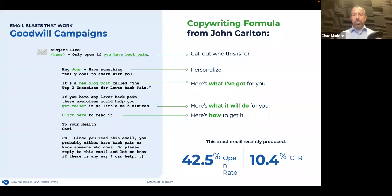And then for those people who click through, in this case, 10.4%, 1 out of every 10 people click through, then what do we know about John in this case? Well, he's interested in something about lower back pain, and we can follow up with him and ask him what's going on with your lower back. So we deliver the goodwill first, and then we follow up with the offer.